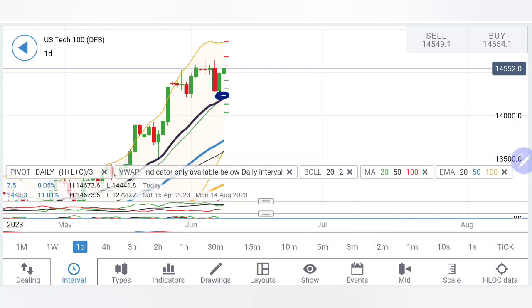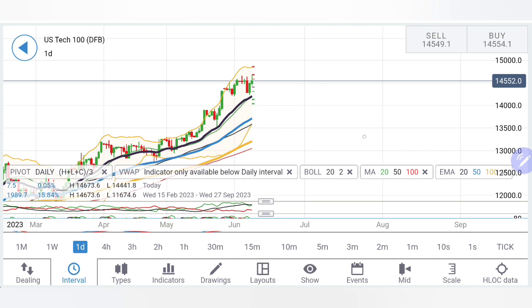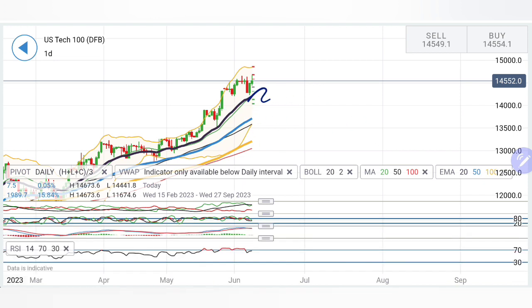Likewise on the daily charts, you have seen price converging towards the 20 period moving average. The 20 period and the moving average are still divergent and increasingly bullish. Yes, right now also they are looking upwards. I'll wait for the next candle when it starts. 14,200 levels first support, and then 13,800, 13,700 levels next support.